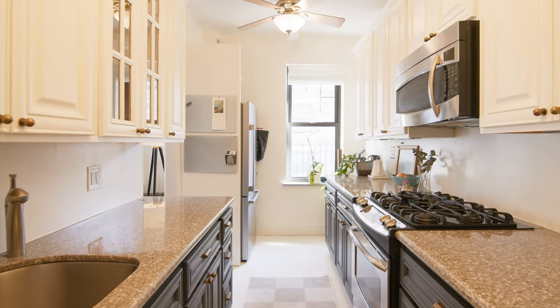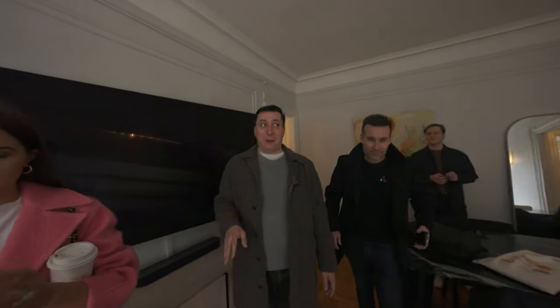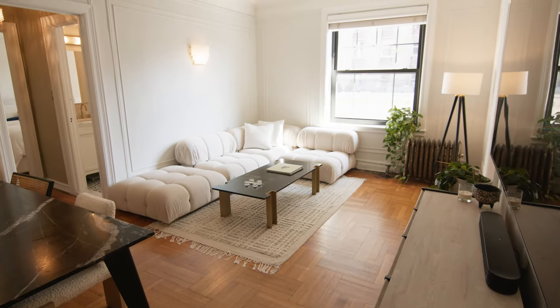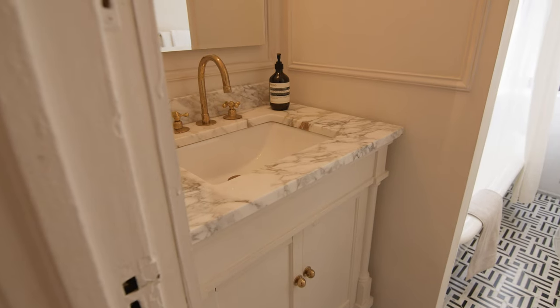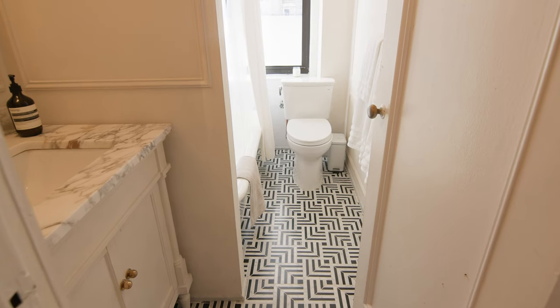I love that it has this window and you get this little peek of the downtown Brooklyn skyline, which is super fun. As you can see, this place is great if you want to entertain. This living room is super oversized. Giant window lets in a ton of light. Love these pre-war details, ton of molding, ton of sconces. They just updated the bathroom in the last year, so brand new. I think she did a really cool job, keeping that pre-war charm, but making it feel super modern.